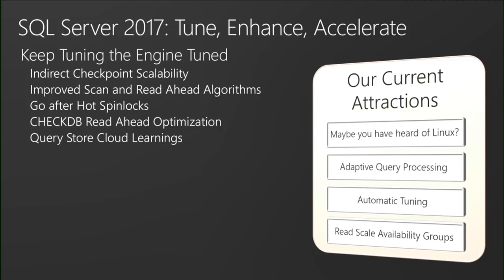And then one that's very interesting that I'll stop right now and mention, because it's at the end of the deck, and I don't want to miss it, is read scale availability groups. And I'm here today to announce, if you've not seen it, that you can set up read scale availability groups without a cluster, without using Windows clustering. So you don't get high availability, but you can set up secondaries to do read-only workloads and read scale across availability secondaries without setting up Windows clustering, and that's new to SQL 17.